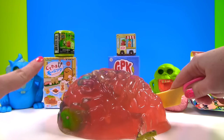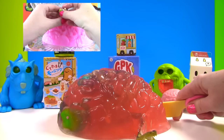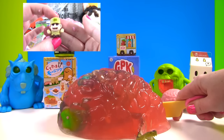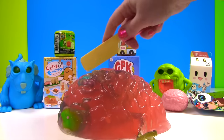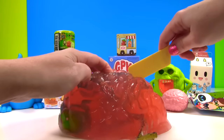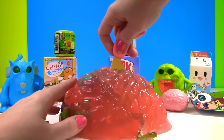By the way, guys, this is not the first brain to be on our show. Check this out right here. We did a big brain show about a year ago at Halloween time. That's right, this is brain number two on our show. And we're gonna slice it open. Come on, brain. This is a very hard brain to cut.